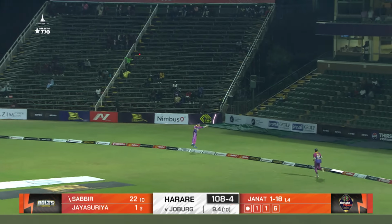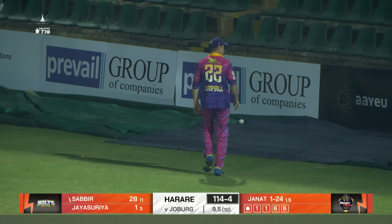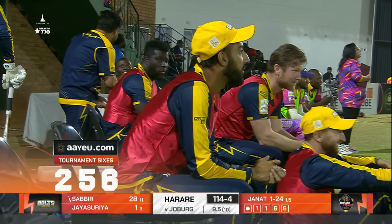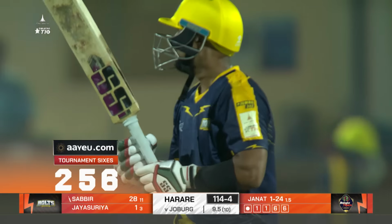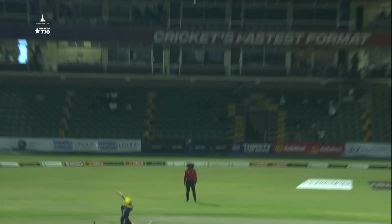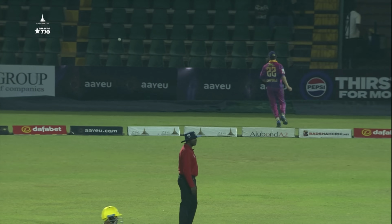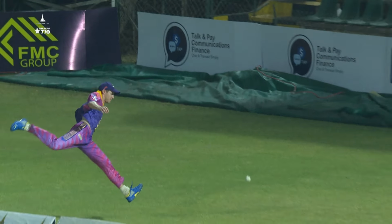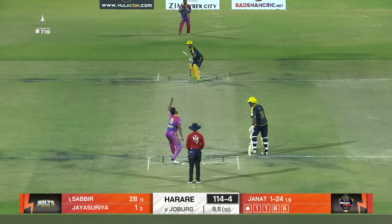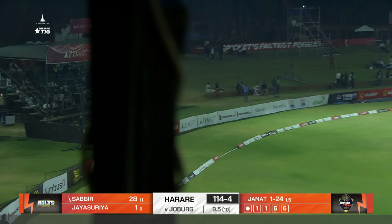Big shot, 6 more runs. We were talking about how difficult it would be to get 15 off the final over. They've got 14 with a ball to go. It's a length delivery, length delivery. It's only 65 meters here, and because we're at altitude, the ball flies further. Just got his length wrong, got to finish it off. This has been good from Sabir, 28 from 11. He can get another 6 for sure.